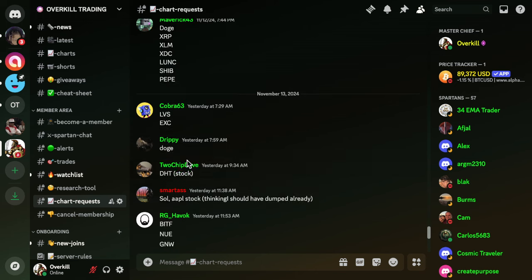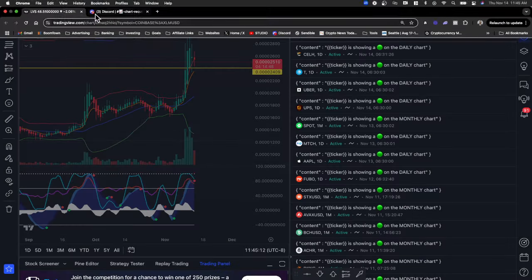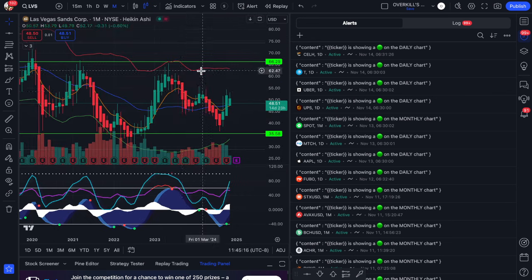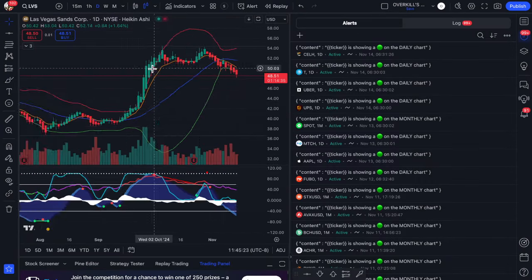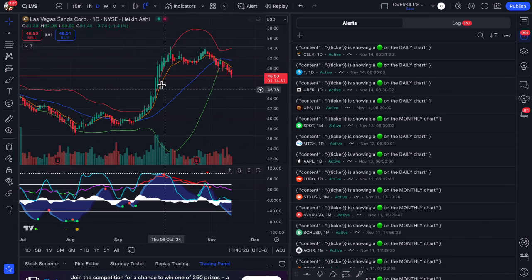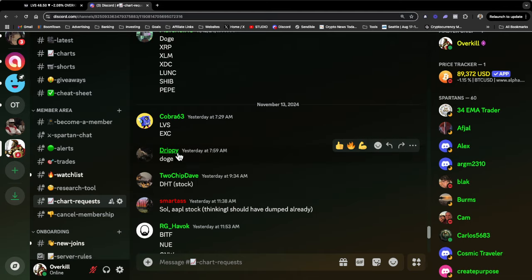Pepe, we covered. LVS, Las Vegas Sands. Monthly chart. Monthly is green. So we got the confirmation of the green candle and the green dot there on the monthly chart. Let's look at the daily. Okay, daily's pulling back here. And the blue wave is below that white line there. So what you want to do on this is, again, wait for the green dot confirmation to enter. And once it comes, I think this looks like a good play here. Okay, just wait for that green dot confirmation on the daily.